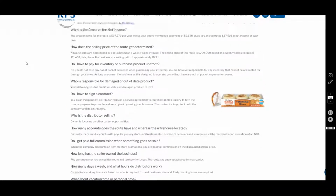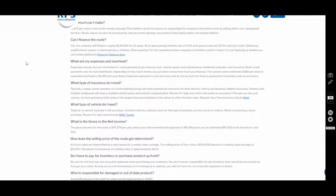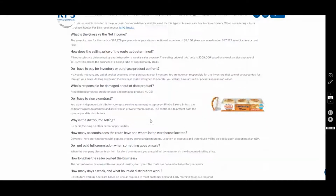Let's move on down the route, see if it comes with a truck. I don't think it does. Nope, no vehicle included. So if you don't already have that worked out, you'll need something like a box truck or a cargo trailer in order to run the route. And if you need a recommendation there, we'd recommend checking out Mag Trucks for those needs.